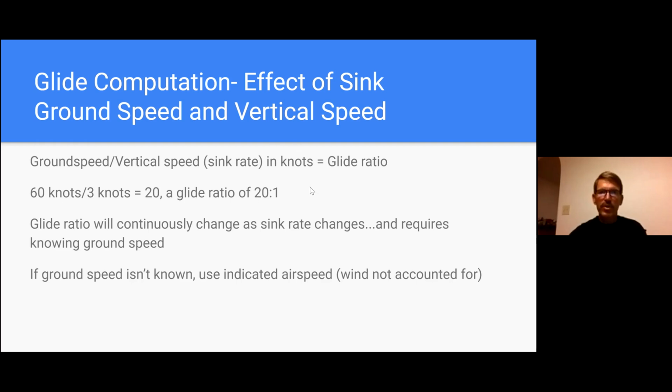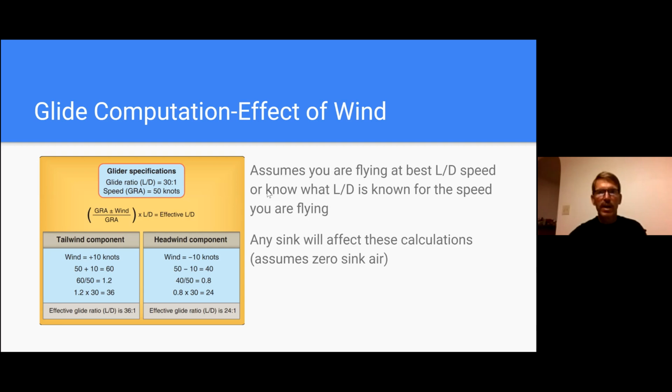Now this is computing if you know your wind and you know you're flying at the best lift over drag, or you know your glide ratio for the speed that you're flying. You can take your glide ratio times your speed plus or minus the wind, over your actual ground speed. So in this case, if we're going 50 knots and we have a 10-knot tailwind, effectively now we're going 60 knots across the ground. Divide that by your best glide speed, that's 1.2. Multiply that times your glide ratio, and you get 36.